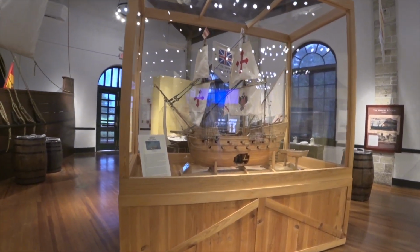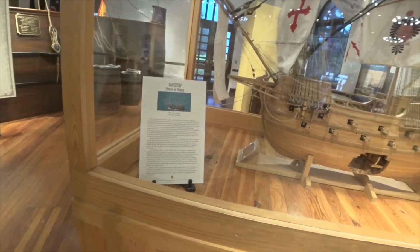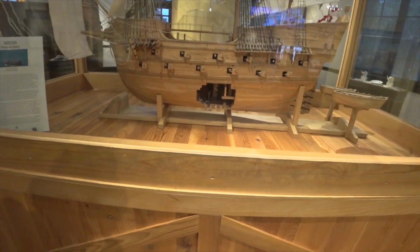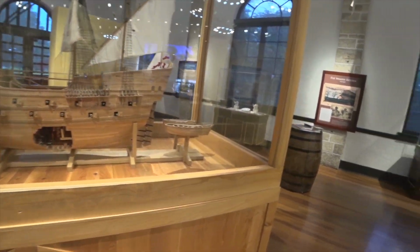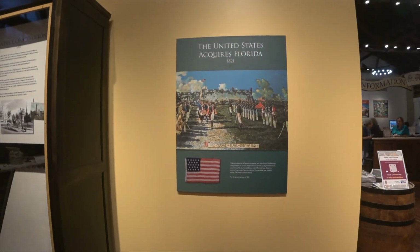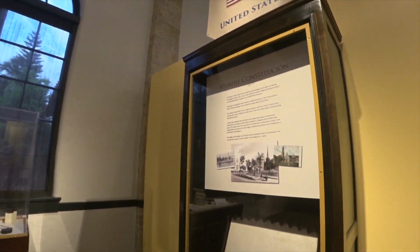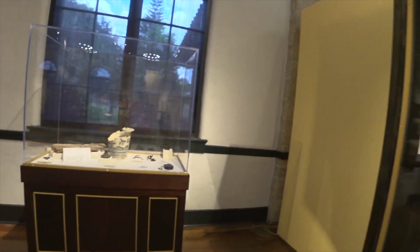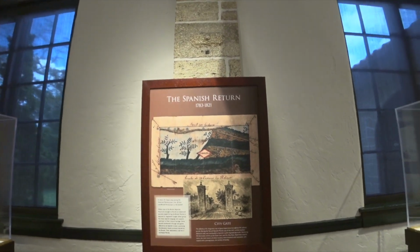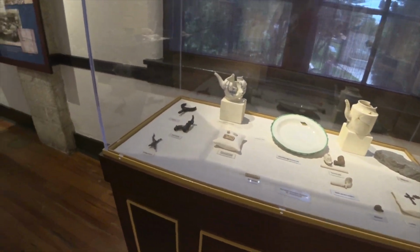Oh, that's a beautiful ship. And look at those guns. Boom, boom, boom, boom. Watched some of Pirates of the Caribbean the other night with Blake. Imagine those guns firing. The United States acquires Florida, 1821. Looks like a spur over there.